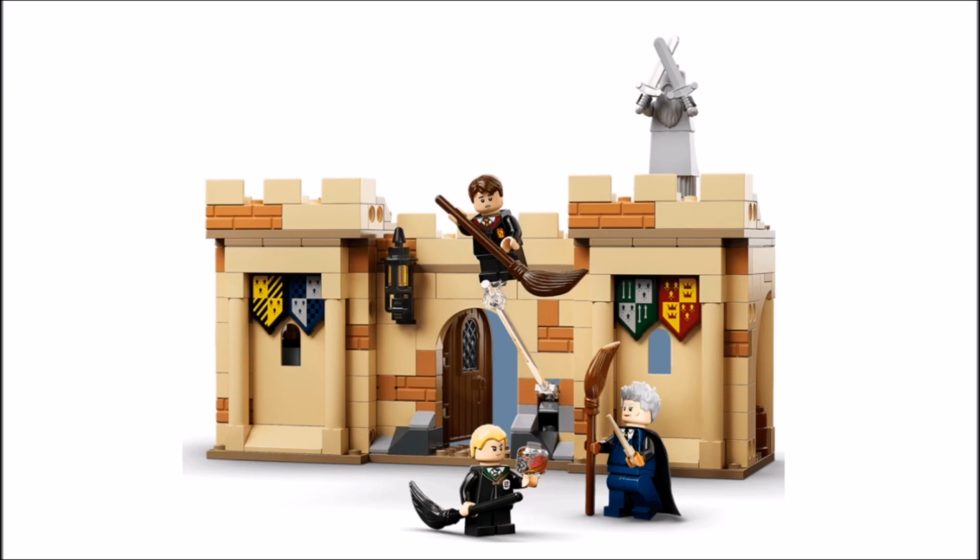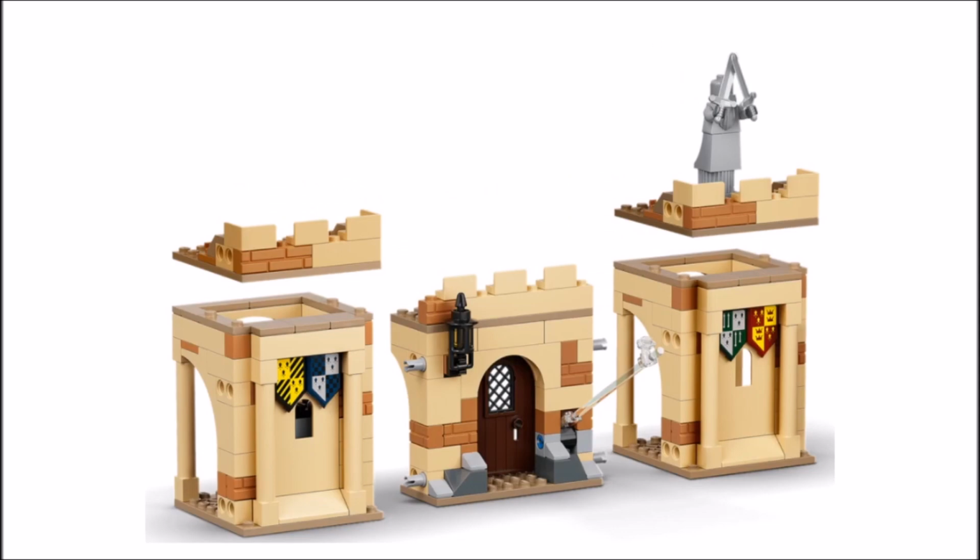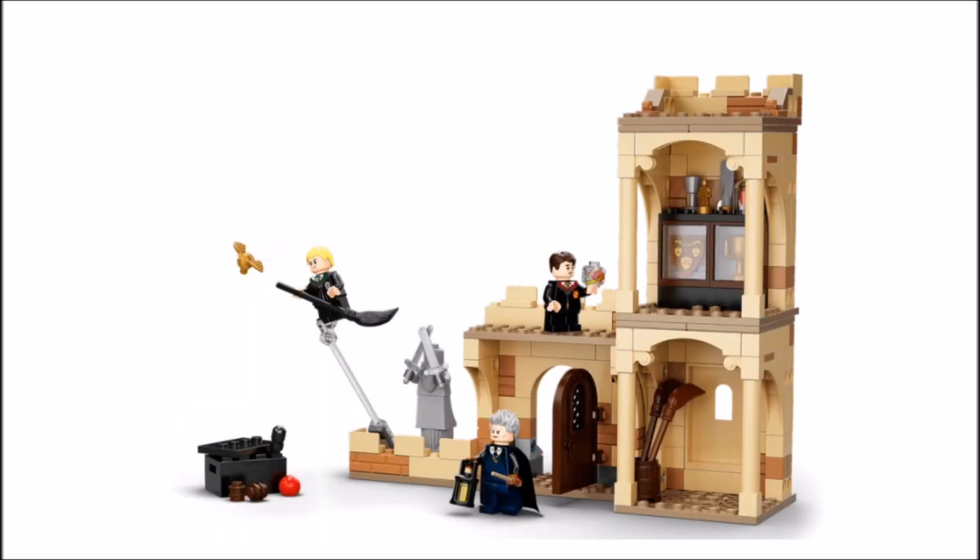However, I do really like this set. I mean, it looks pretty ordinary, right, but it can actually be assembled in a multitude of different ways. As you can see by the picture on the screen, you can disassemble this set and put it back together however you want, and it kind of makes this set appealing in a way that most of us don't.